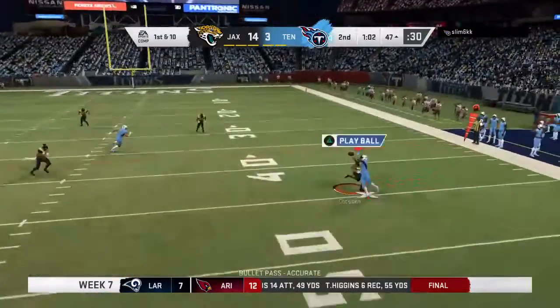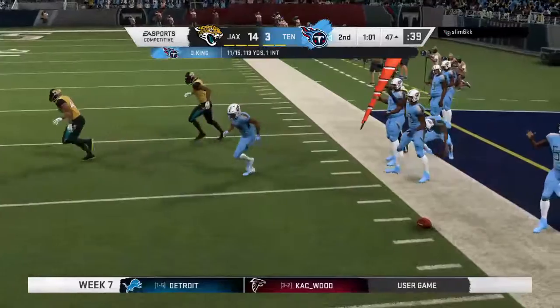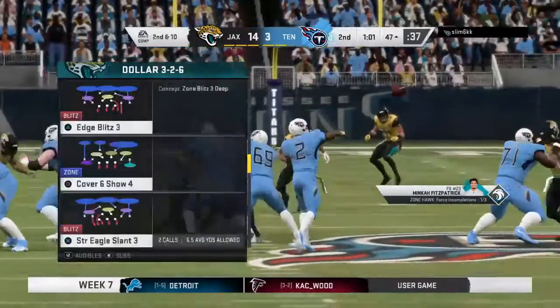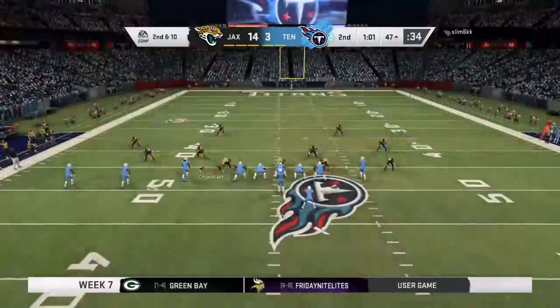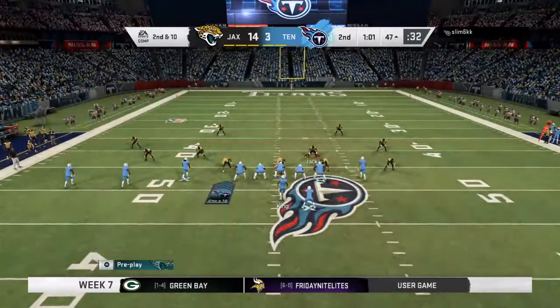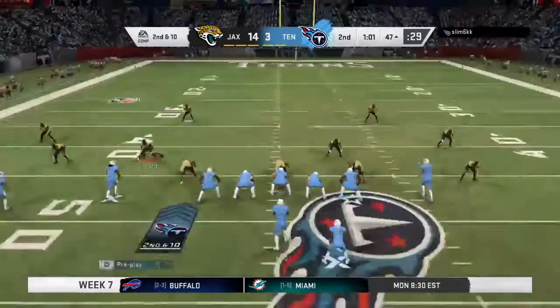Operating from the gun, King. And this will be incomplete. Physical play on the football there, and it's second down. Didn't have a receiver open downfield, and as it turned out, couldn't even find his outlet man because of the coverage. It was way too tight, unable to find anyone open.